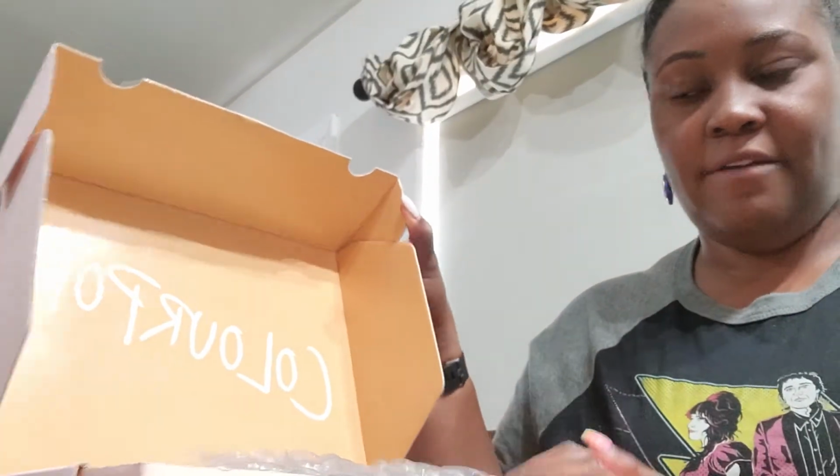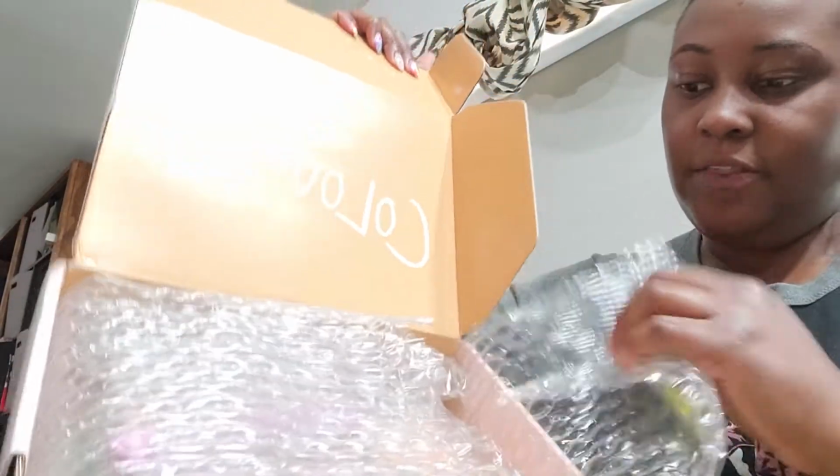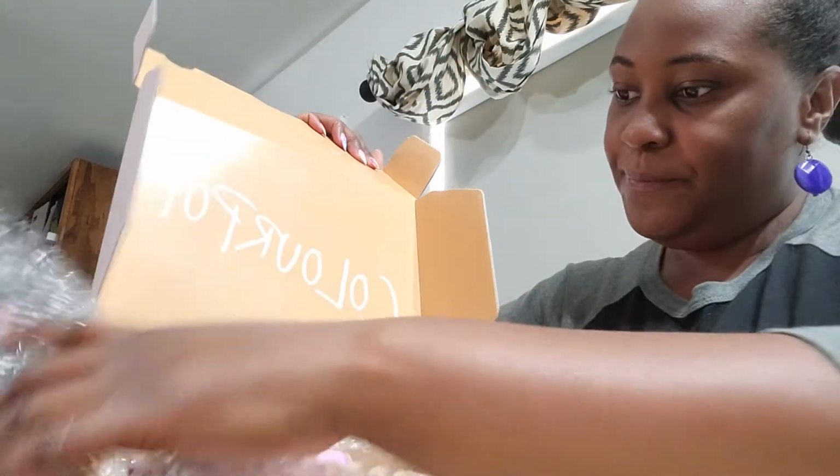And inside of the box, oh, that's cute. Let me show you this. Inside of the box, we have the ColourPop, and that's what it looks like. And I think I'm gonna repurpose this box because it's a little neat.